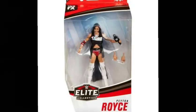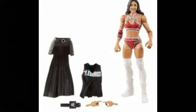What's up, guys? So this is what's going on with the Peyton Royce figures. I actually found 4 cases of Elite 73 at Walmart. And I thought she was a Target exclusive, but I guess maybe they're doing exclusives at both Target and Walmart. Like, only Target and Walmart get them, but both of them do. Because I saw another guy get one at Target. So I'm not sure how that happened.